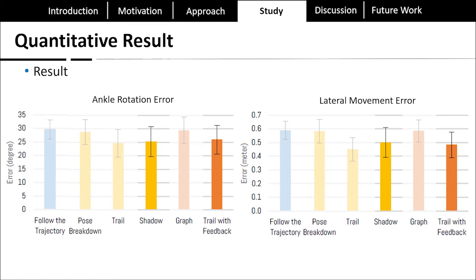For the runner-up, the result is controversial. While the shadow condition performs slightly better than the colored trail condition in anchor rotation, it becomes the opposite in lateral movement. Nevertheless, together with the best trail condition, the 3 new conditions show an obvious improvement over the 3 old conditions, with an average 5-degree decrease in anchor rotation error and 10 cm decrease in lateral movement error.